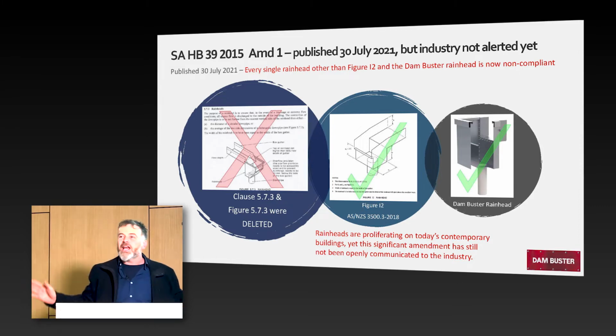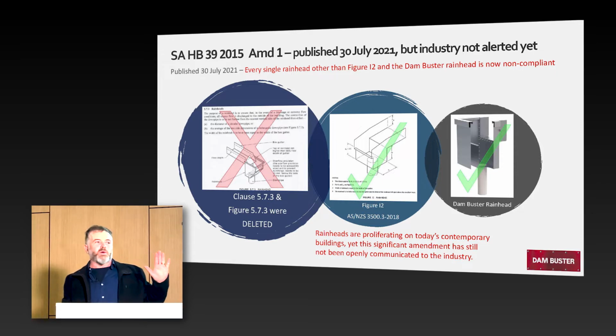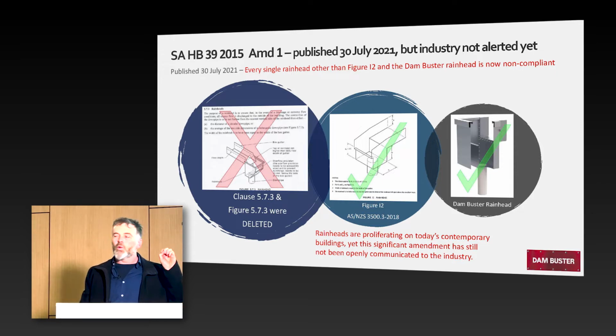Has anyone heard of this before? No. One person. We knew it happened about a week after it happened, because obviously it affects our business, so we were watching the standards.